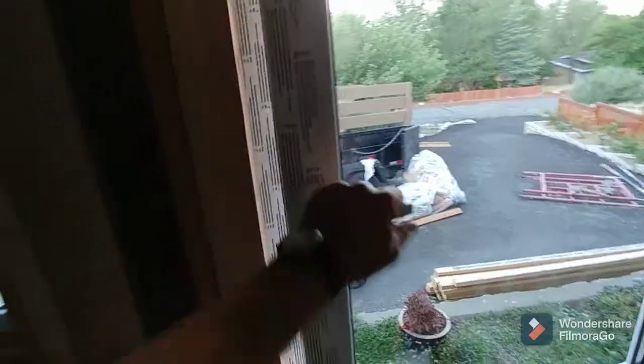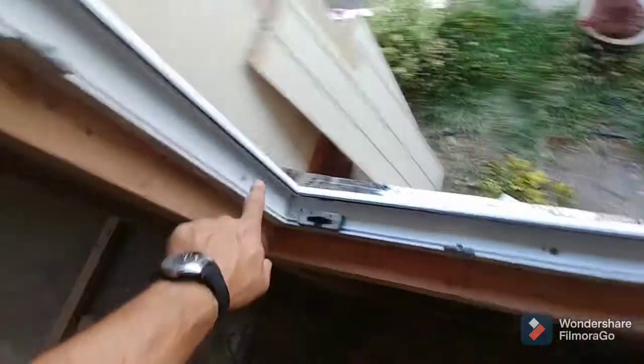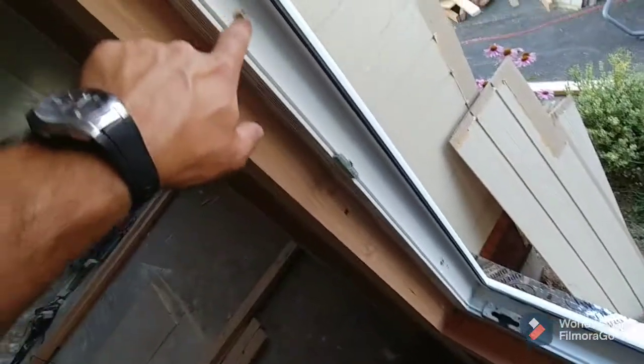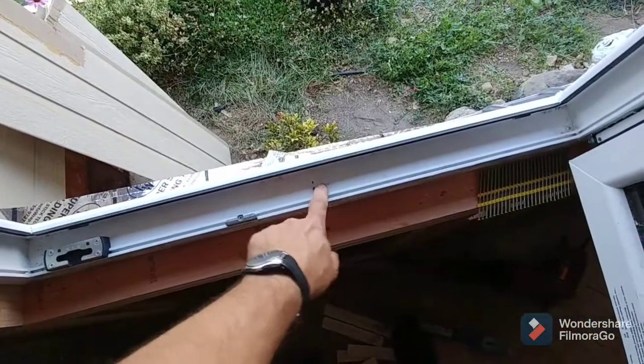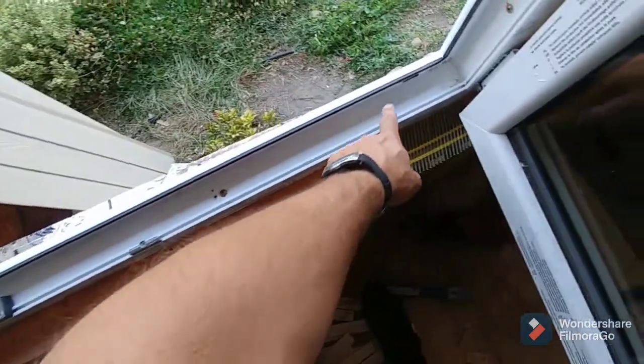The windows were installed just by drilling through it and using 3.5 inch long cabinet screws. Here at the bottom, they recommend to put some silicone around it. I might add a couple more screws, there one and there one.